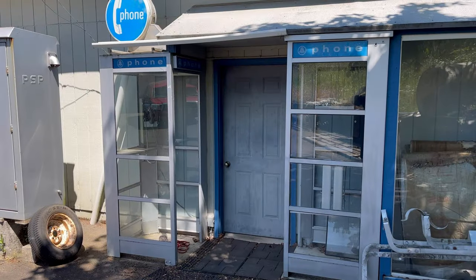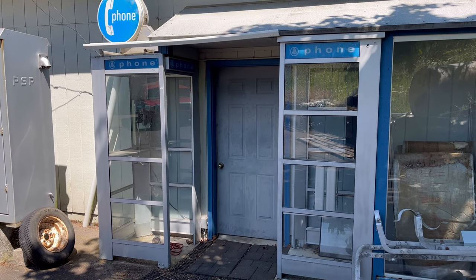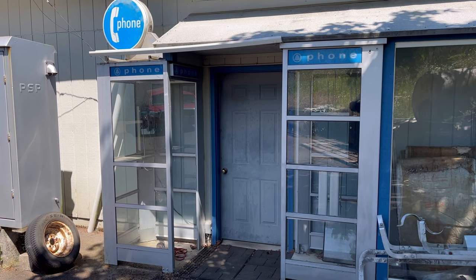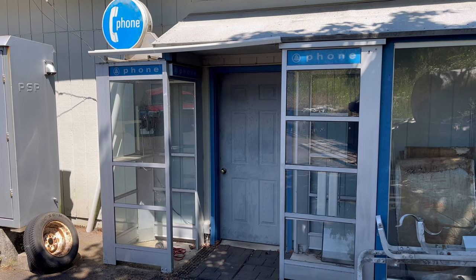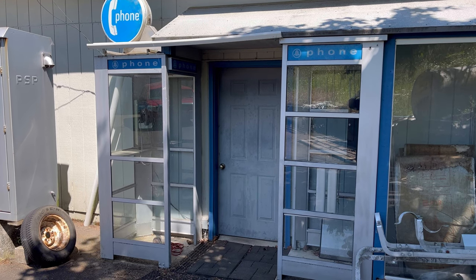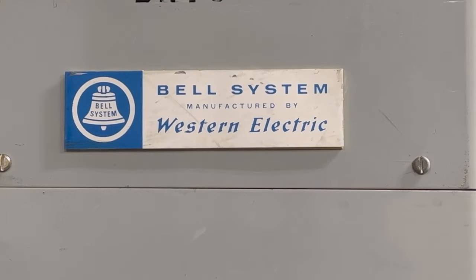I have two phone booths at the main entrance. On the left phone booth is a rotary dial 1C, and on the right phone booth is a Western touch tone 1D payphone. Both of these phones are operational. The presentation that we will be watching is of the Western Electric Strowger step-by-step switching system.